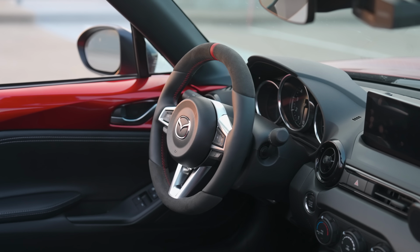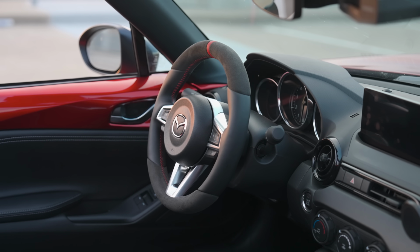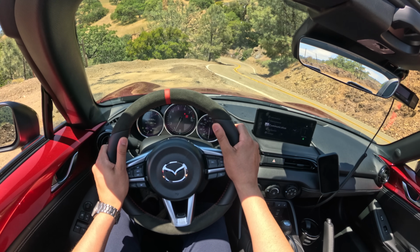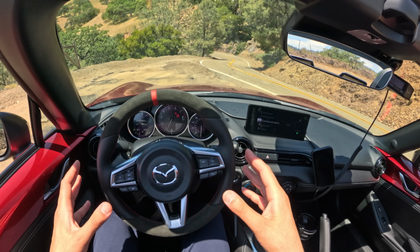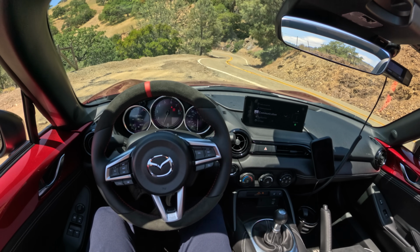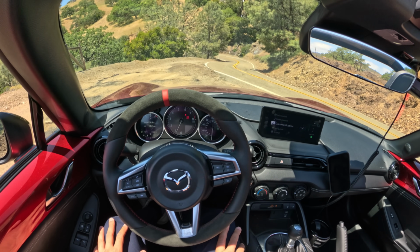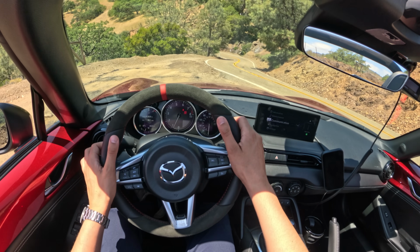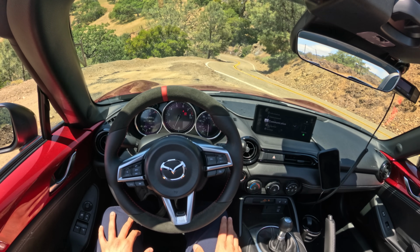But it's a bit chunkier. This is the regular width. They have two widths, a thicker width and a regular width. This is the regular width, which is significantly larger than stock already. And the stock wheel is 367 millimeters. This is 330. 330 is really the perfect size for this car. I actually think that Mazda should give at most a 350 millimeter wheel in a stock Miata, because the 367 just feels way too large in a car like this. 330 feels just right, and it's not really blocking the gauge as much, which I appreciate.